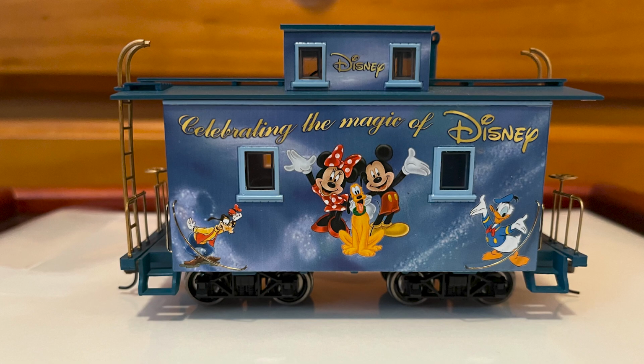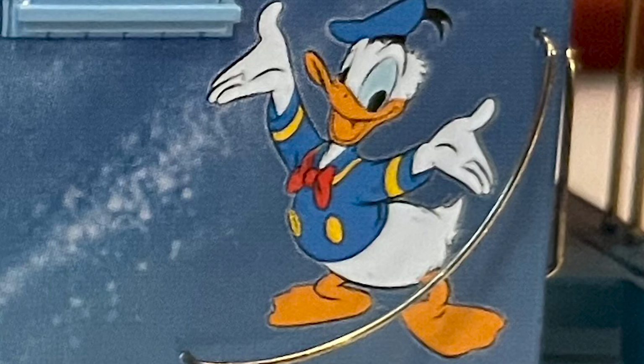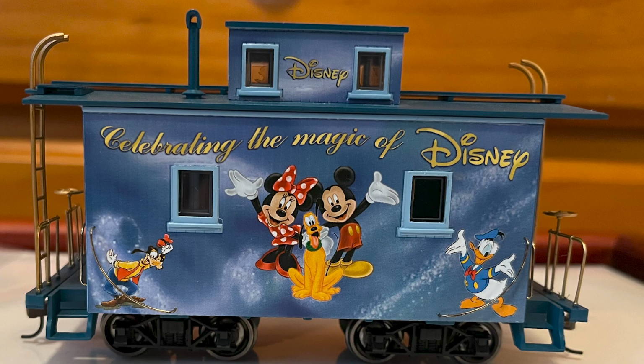Both sides of the caboose feature artwork of Goofy, Minnie, Pluto, Mickey, and Donald, along with celebrating the magic of Disney on top. Like the others, there is an interior, and the caboose does light up.